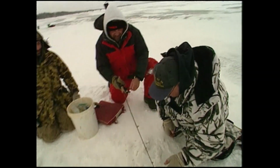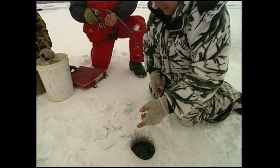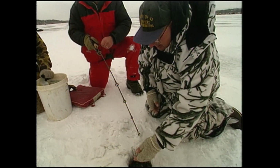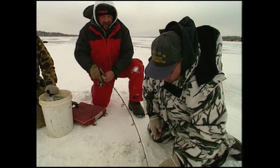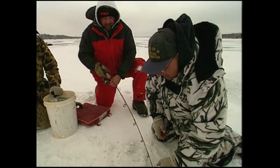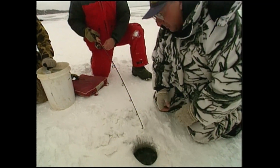Hold the line. Oh, I see that. Boy, he really went. Good fish. Look at that rod tip. I just want to keep it in the center of the hole, so we don't get a hook in the edge of the hole when he gets his head up there. If I keep the line in the center of the hole, I can keep the hook from catching. These aren't real big holes. I get him.